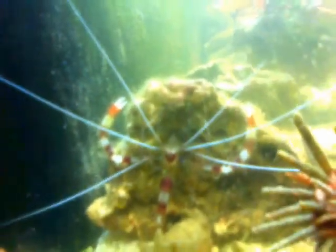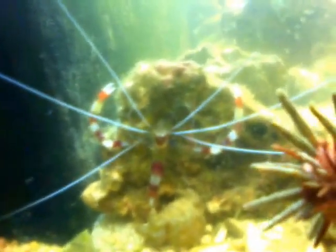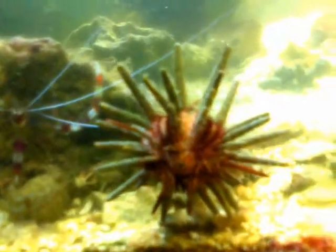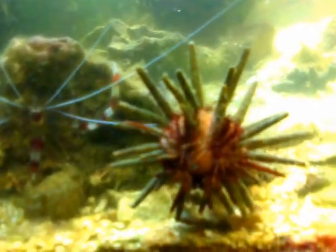Within a week, he had regenerated the lost claw. You'll notice that he has 2 claws now. He can do that pretty easily, but I don't want to keep challenging him and having him give up claws. So here we have the pencil urchin. I'm going to show you another urchin. I'm going to come up here and show you another urchin.